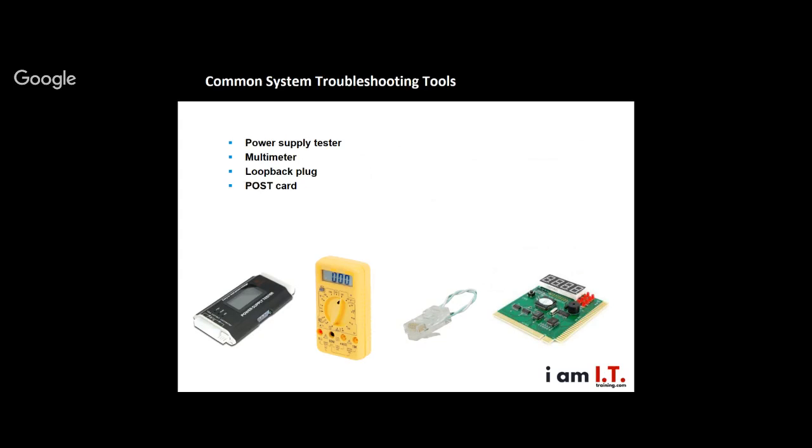However, we need to know when it's broken, and if it's not broken, what kind of power is it pushing? We have different tools that we use to ensure that we can test these things and diagnose. One of the first things we'll use is a power supply tester. You can literally just plug that thing in and see how much power it's pushing out. A multimeter is a fancier version of this. It's going to give us all the feedback as far as watts and ohms and amps, and let us know how much power is flowing through our system.